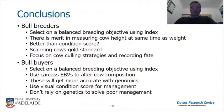For bull buyers, again, focus on selecting on a balanced breeding objective using an index. If you want to alter cow composition, then you can use your carcass EBVs to do that. And they, in the near future, will get a lot more accurate with genomic testing of carcasses, and very likely, even though that's focused on carcasses, that will lead to more accurate EBVs for cows. Use your visual condition score for management. Anything that I say that devalues that slightly for an individual animal's genetics description is still worthwhile for management. Bottom line is, don't rely on genetics to solve poor management decisions, but focus on all aspects of your business. Genetics is an important part, but just one part of your business management decisions.